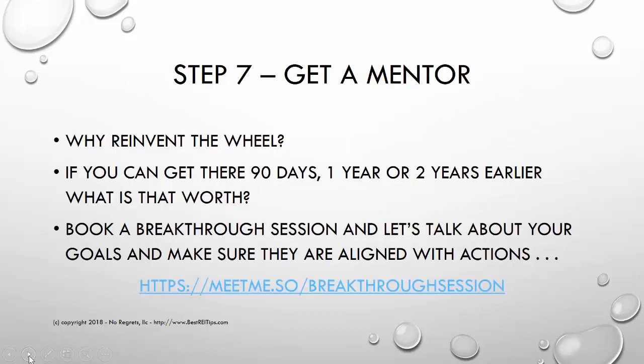And step 7 is to get a mentor. Why should you reinvent the wheel? There are people who have been there and done this before you. If you can get there 90 days, a year, 2 years earlier, what is that worth? I told you my story. When I think about it now, I get a little frustrated about that 2.5 year period of making the money that I could have been making if I would have bitten the bullet and gotten a mentor to help me move quicker. 2.5 years of $25,000 to $50,000 a month in profit was a lot of lost opportunity. So what would that be worth to you?